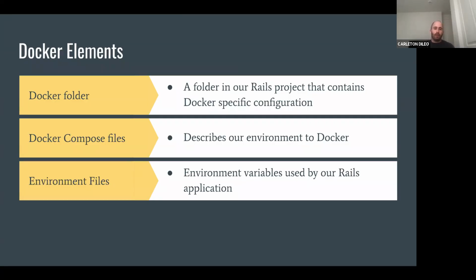So there's a few elements that make up how to configure Docker. In our Rails project, we have a Docker folder which has all our configuration. This allows Docker itself to live side by side with our Rails app, and it can be checked into version control. Then when you clone the repo, you could choose to either run the Rails app in whatever environment you want, RVM, RBM, or you can use Docker.